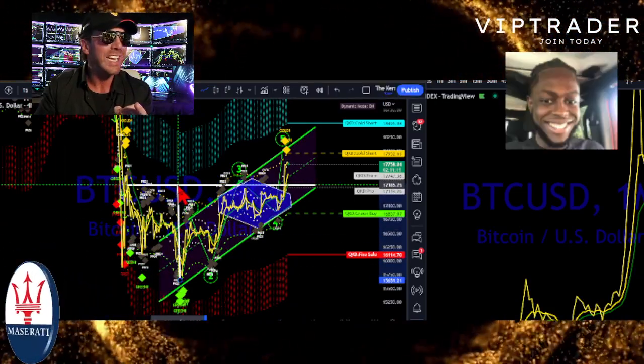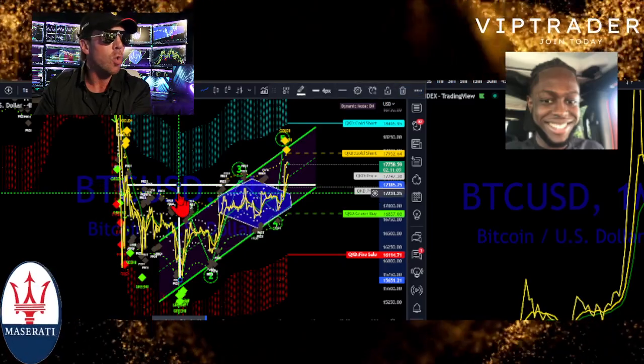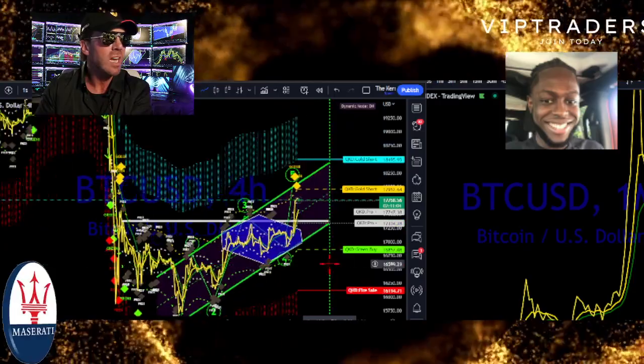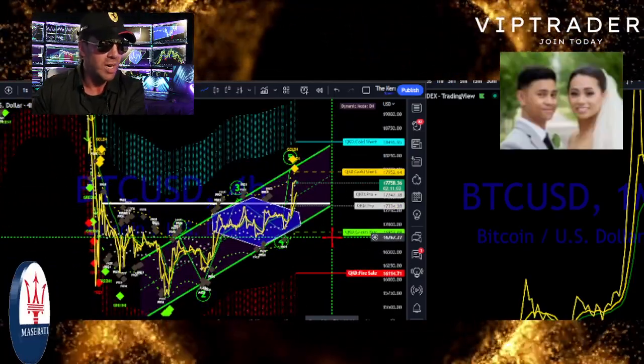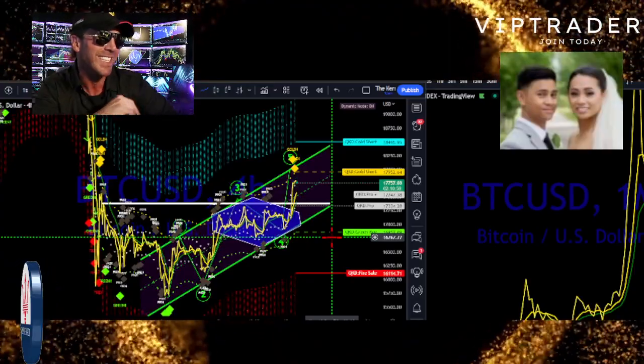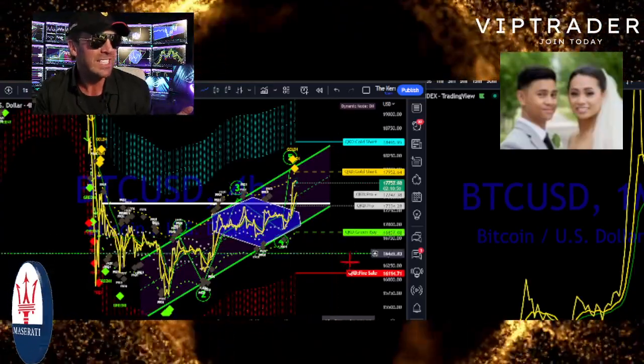Whether or not you're looking at the cup and handle or that ascending triangulation, that holy grail is that 19,000 that we're looking at. That's the holy grail. That's where we're headed, guys. I've got to tell you, that's the holy grail right now for bulls. I've got to get to that 19,000. And we've been talking about that since these levels here.